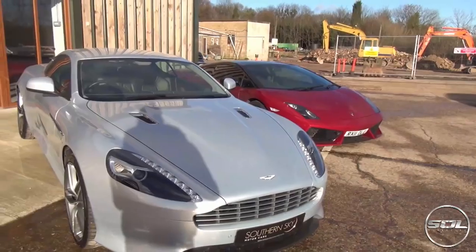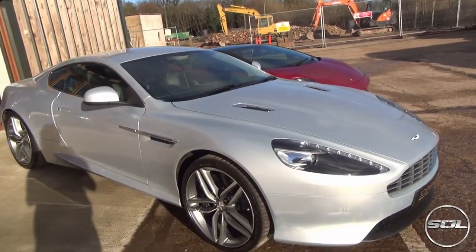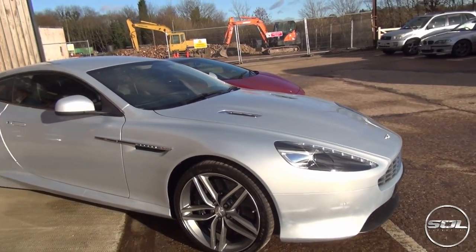The Aston Martin Virage was in between the DB9 facelift and also the Aston Martin DBS, which was widely popular thanks to James Bond. So let's have a closer look at this Aston Martin, find out about what sort of equipment you get for £80,000. So let's get up close and personal to the 2012 V12 Aston Martin Virage.